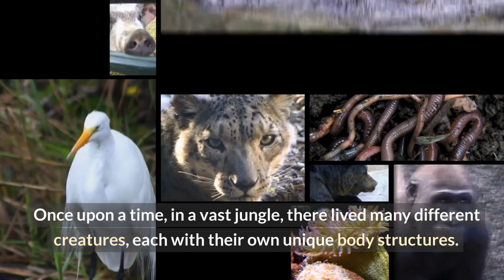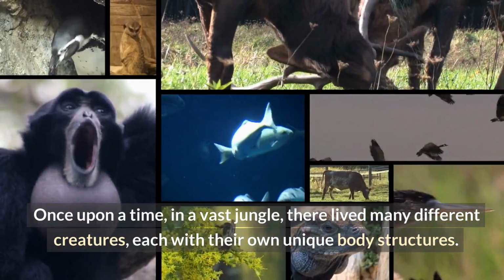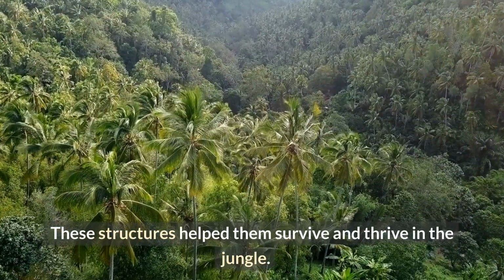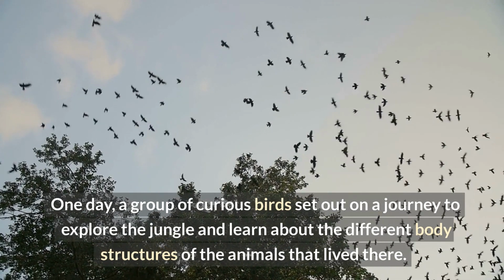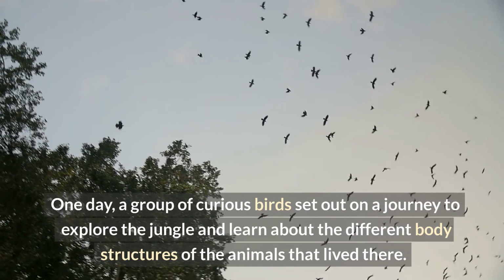Once upon a time, in a vast jungle, there lived many different creatures, each with their own unique body structures. These structures helped them survive and thrive in the jungle. One day, a group of curious birds set out on a journey to explore the jungle and learn about the different body structures of the animals that lived there.